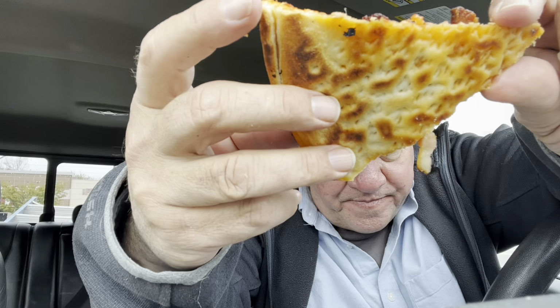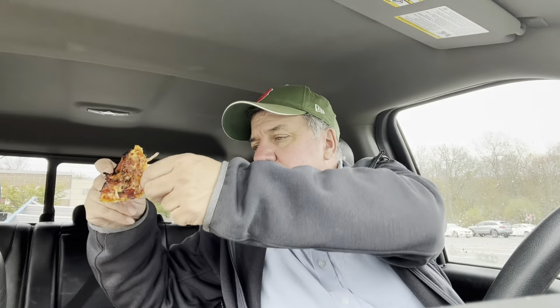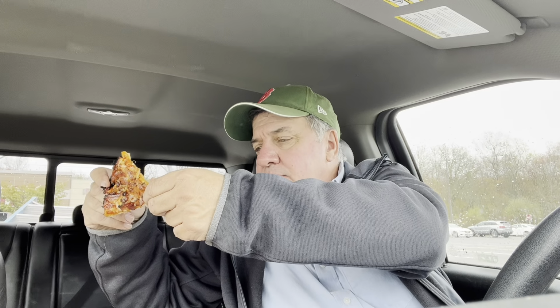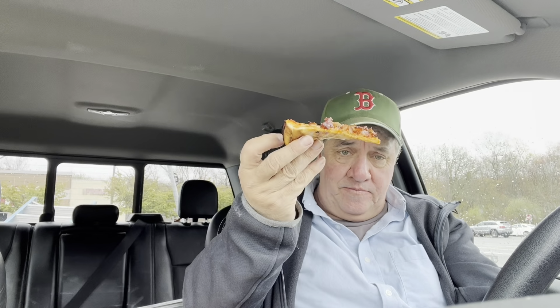The dough is just strange to me. And I'm gonna give you another shot of the dough because I've yet to see dough like that. It's got kind of some holes in it, appearing to be a cracker, but it's not cracker-like. Now again, as it's cooling, as a lot of pizzas do, it's losing the flop. But the dough is very, eh. Very boring.